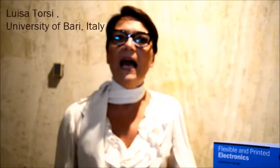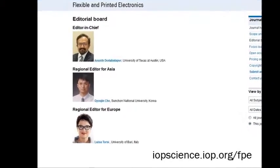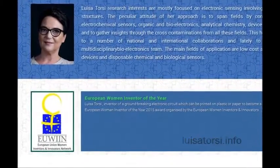Well, I work with biosensors, and the idea of printing electronic biosensors on a piece of paper has the potential to revolutionize point-of-care diagnostics because it will provide disposable devices that are also very high quality. So you have potential high quality for diagnostics at low cost.